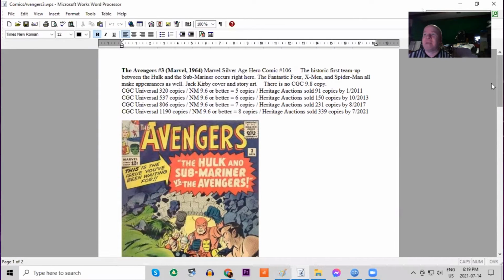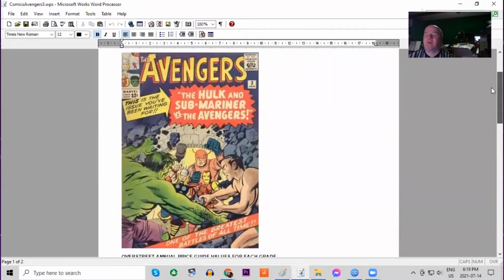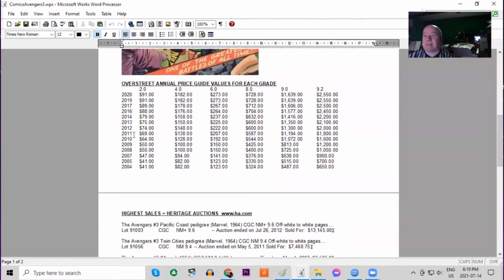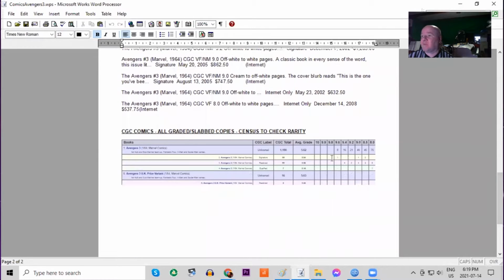There is no 9.8 copy graded ever by CGC of this book. On the CGC Census, you can see we're almost up to 1,200 copies. There's only 8 9.6s or better. Heritage sold over 300 copies. In the Overstreet price guide, the book has more than doubled in this time frame I'm showing. And in high grade, it's gone up almost 4.5 times. And on the census, no 9.8s, but there are 8 9.6s. Not many of the UK price variants, and again, no high grade copies at all.